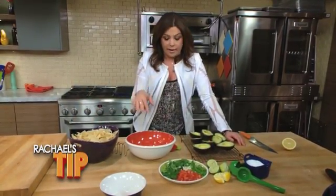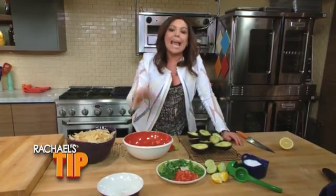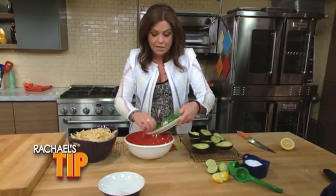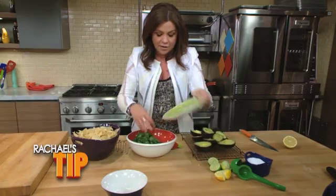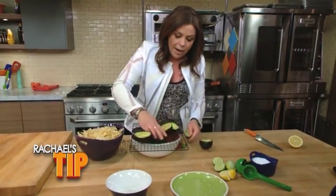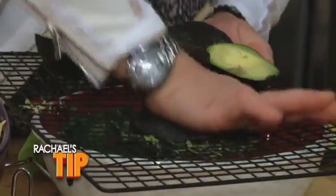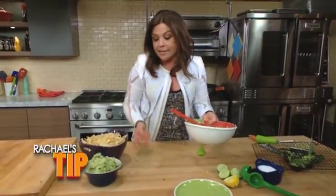Guacamole 101. Lots of chopped red onion, lots of salt, lots of acid, lemon, lime, or both. I like a little bit of tomato, a whole lot of chili peppers, a little bit of garlic, and some cilantro. Great tip when you're doing guac for a crowd, put the avocados onto a metal rack right over the bowl, squish and twist, squish and twist. Holy guacamole, is that gonna be good?